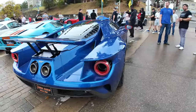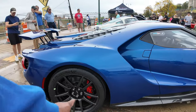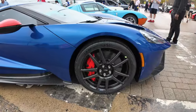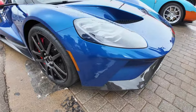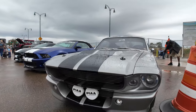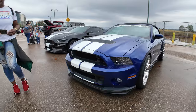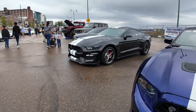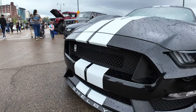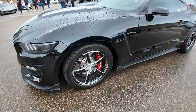Ford GT, man. Man, this is an actual supercar, carbon wheels. This is crazy. We got the GT500s. How you doing? Ooh, this one here. That's my type of setup. This is 350 right here. GT350.